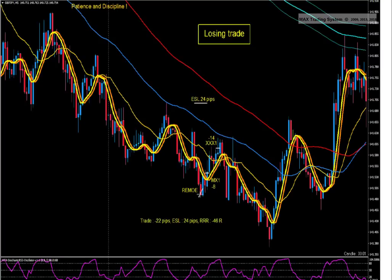In this example, we have a typical example of a losing trade. We had, for example, here with what we call a REMO, an entry setup to take a short trade, and immediately after, this is an experience every trader has made, immediately after the trade has been opened, the price went to the upside, so against the trade.